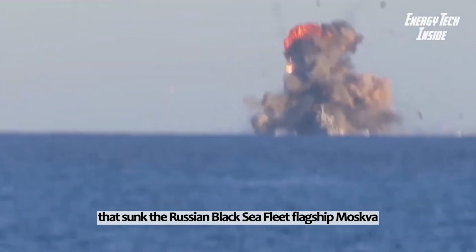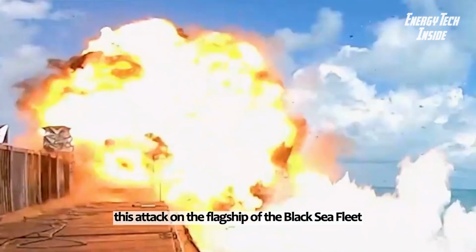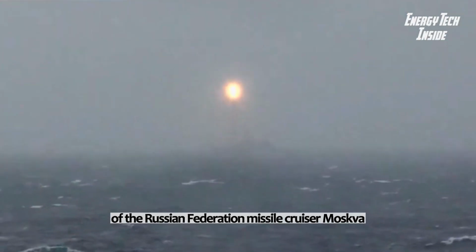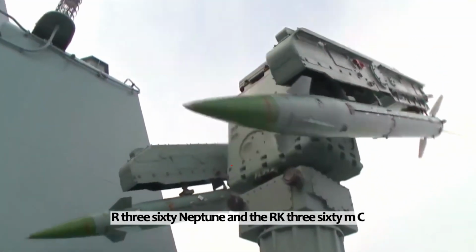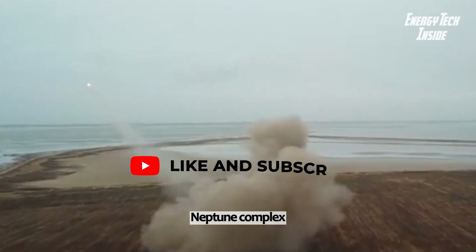On April the 13th, Ukraine shocked the world when it launched 2 anti-ship cruise missiles, scoring decisive hits that sunk the Russian Black Sea Fleet flagship Moskva. This attack on the flagship of the Black Sea Fleet of the Russian Federation, missile cruiser Moskva, was the first confirmed use of the R-360 Neptune missile and the RK-360 MC Neptune complex.